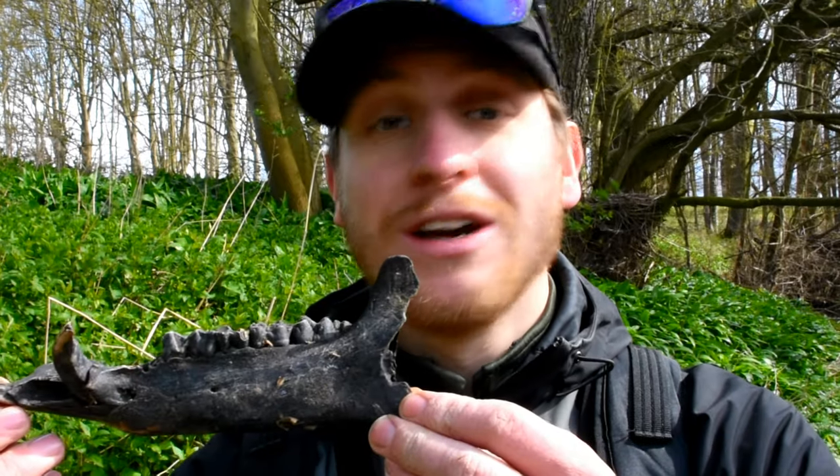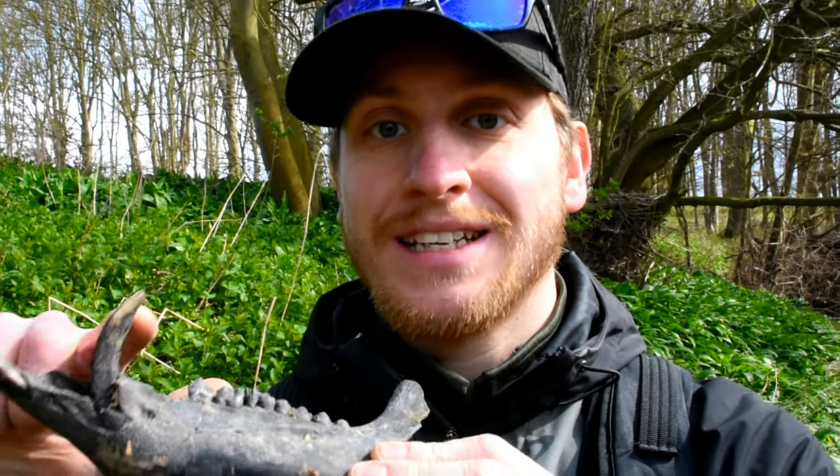Well, the last bone-based interruption, I promise, then we'll get on to some fishing again. But we've got here a really cool one. This is a pig mandible, a pig jaw. And you can see the really big tusk there, the canine tooth. So there we go. Right, let's get on with some fishing.